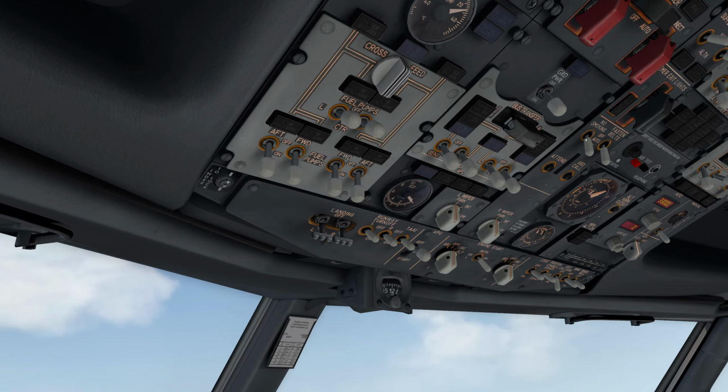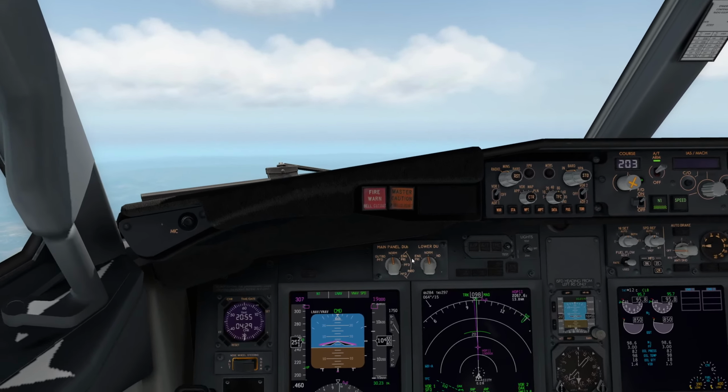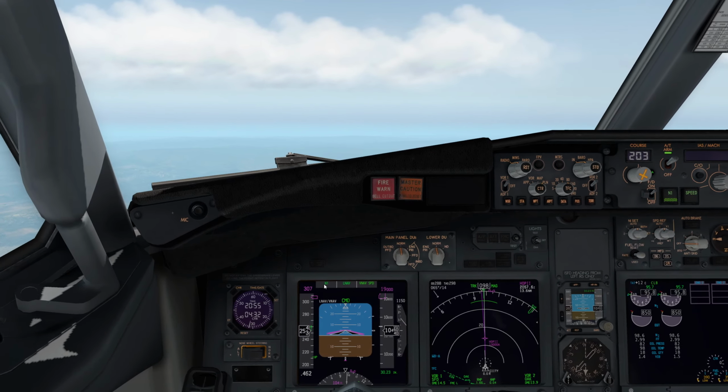Little bit of turbulence rocking us around. Let's get a PAX view. Very nice. Bit of wing flex there. And there we go. Flight level. Well, it's not flight level here, is it? Because, of course, America's flight levels don't start until 18,000-ish. 180. So there we go.